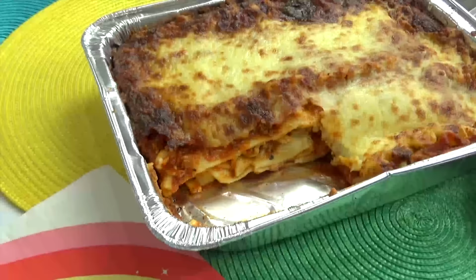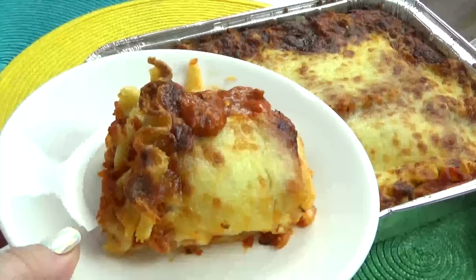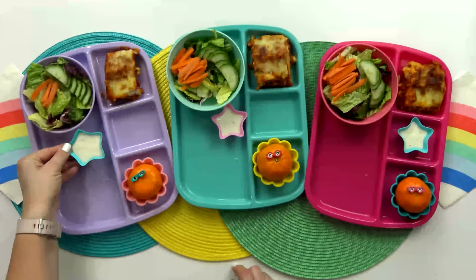Now, I'm pretty sure Mackenzie and Jackson will love this. I'm not quite sure if Lily will eat it. Right now, she tends to be my pickiest eater, so I'm gonna give her just a little piece.